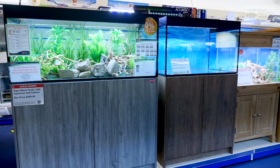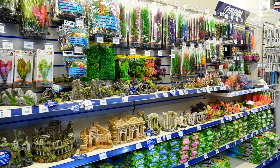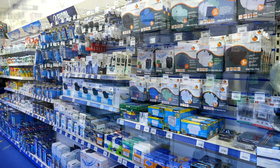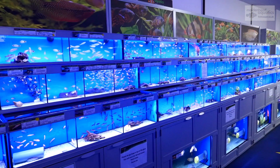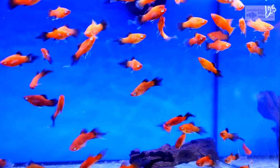Whether you're after a new aquarium or supplies and accessories, you'll find just what you're after in our well-stocked store. Our huge range of tropical fish has something for everybody, with species perfect for the beginner all the way to the advanced aquarist.